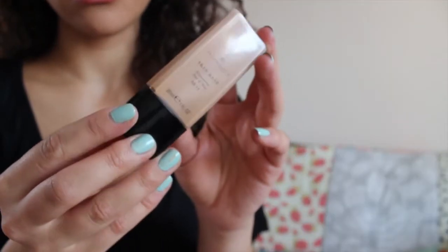Sticking with the high end, I have just been using this recently, but I'm already really enjoying it. It is the Mascara Skin Base Foundation. I'd heard fantastic things about this already, and I really like the little bottle because it's squeezy and it's not glass, which makes it great for transporting and stuff like that.